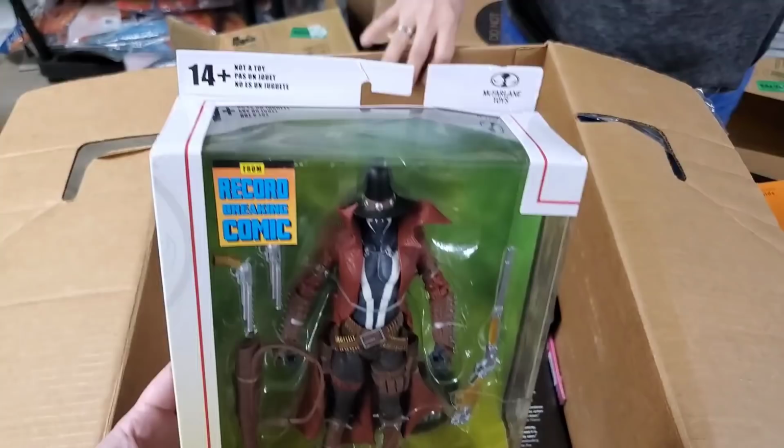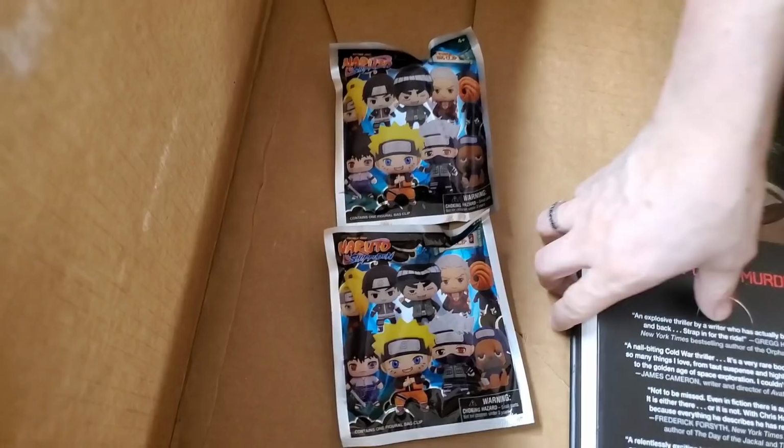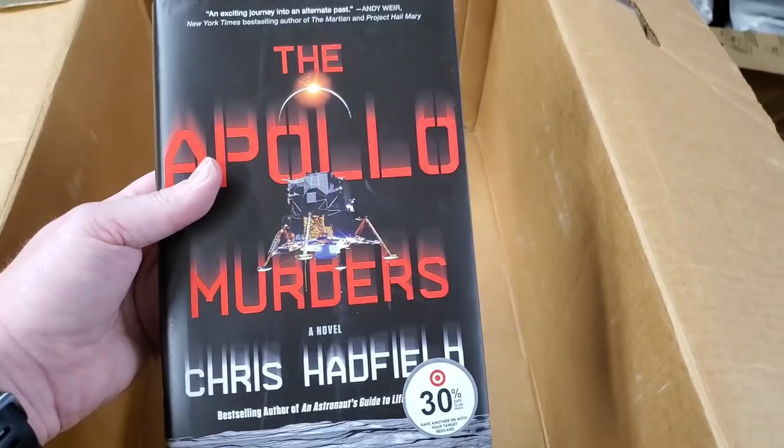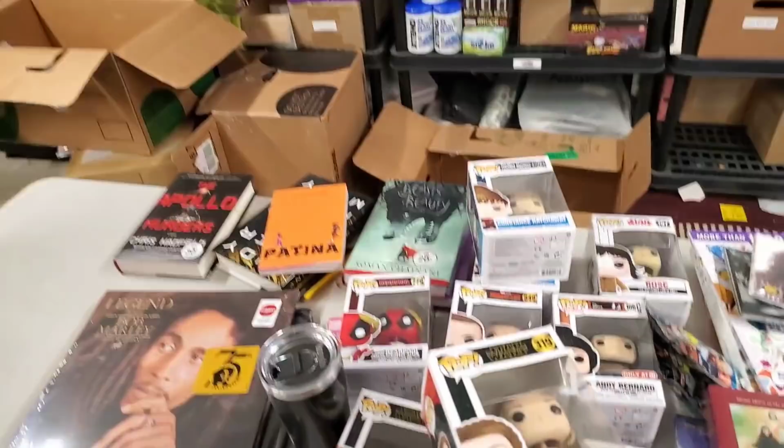Somebody's going to love these. Somebody knows the comics well. This is some mystery packs from whatever that show is. Very good. Sticky tabs. What is this? Shh. No one cares. That's actually a really good Tumblr. The Apollo Murders. That sounds scary. These probably could go well on Amazon. But yeah, we'll try to see if somebody wants them. I'm picking first, probably. Alrighty. Let's go get another box.